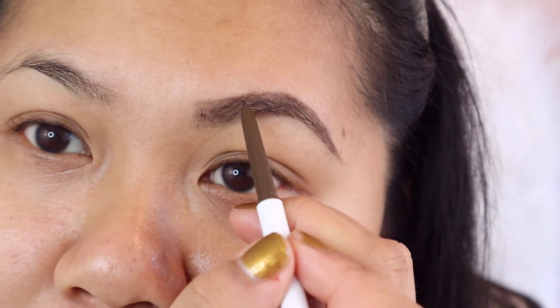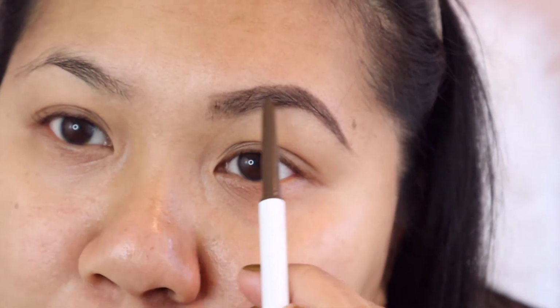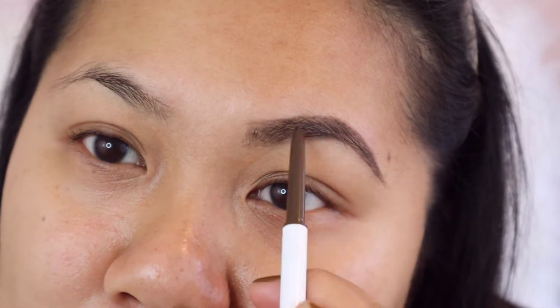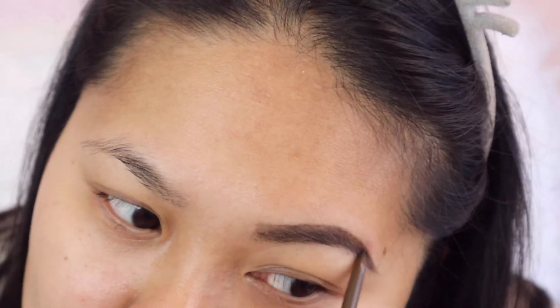So you'll see that I have filled in a lot where it's pretty opaque and have created a lot of room here. You can see the difference, this one is pretty sparse. This one has a lot more shape and definition, and it is a lot more full looking. It's totally an illusion. So we will continue filling that in. The mirror is all the way over here, to get the opacity even throughout the rest of the brow.